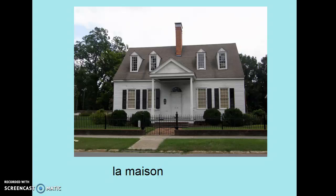So let's start with the word for house. La maison. And for English speakers, we look at this word and we sometimes see the word mansion, but it's just the word for house in general. So big house, little house, we always use the word maison.